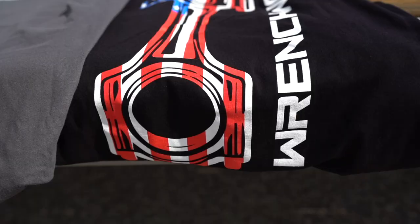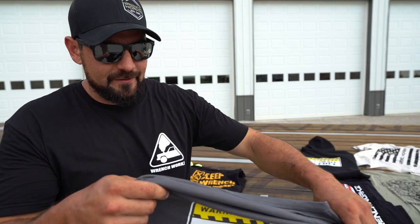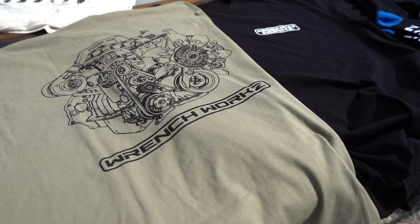We've got the American flag piston design here that we launched for 4th of July that we're carrying on through it because you guys love flags. Who doesn't love America? Who doesn't love pistons? So on top of that, this one, honestly, if you've ever started a diesel build, diesel fuel, highly addictive. It's pretty self-explanatory, but very true statement. And then also we've got an imprint of a 12 valve engine right there, because that's just our bread and butter. That's what we do. I love all of our new designs.